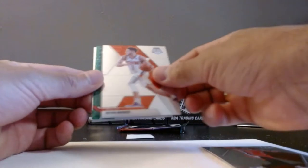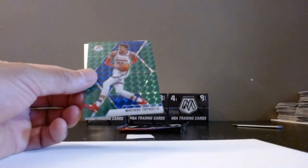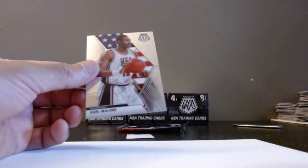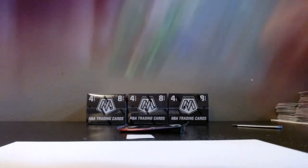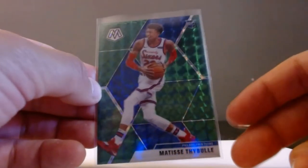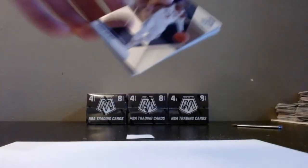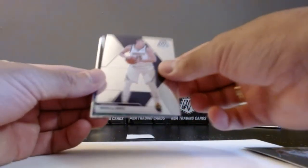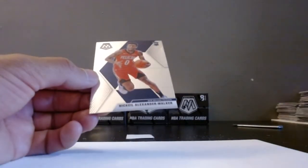Simmons, Devin Booker, and for the 76ers, Green Mosaic, Matisse Thybulle. And we have Karl Malone for USA. There you go, 76ers. Your rookie's color. Aaron Holiday, the Joker. Give and Go, Aaron Holiday, Green Mosaic. And we have Lonnie Walker for the Pelicans.